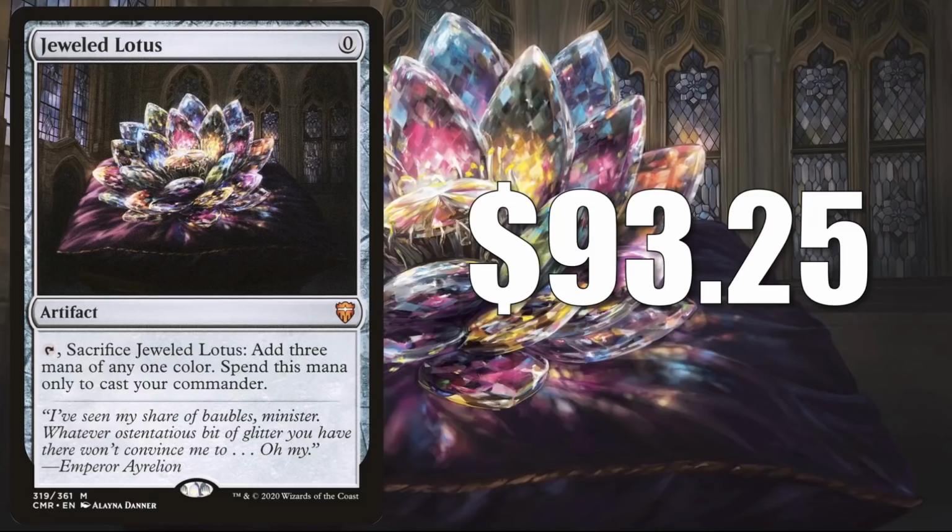I do think it will continue to go up in value. I do think it will be reprinted at some point. We just don't know when that's going to be. And we don't know what the price point of the card is going to be when that happens. So sure, it will retract, but will it be a $180 card that retracts down to $120 when that happens? Who knows? We just don't know at this point. And this is a good card. It's not going to be something you necessarily want to throw in every Commander deck, obviously, but a lot of Commander decks are going to be happy to have this card.